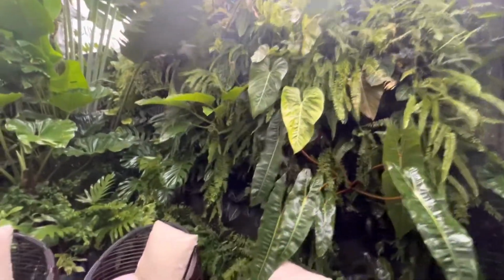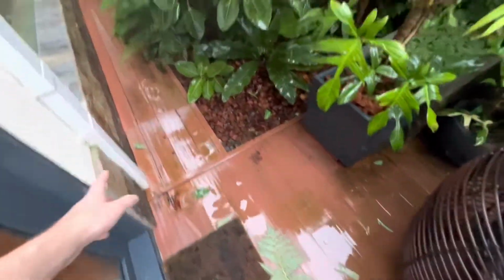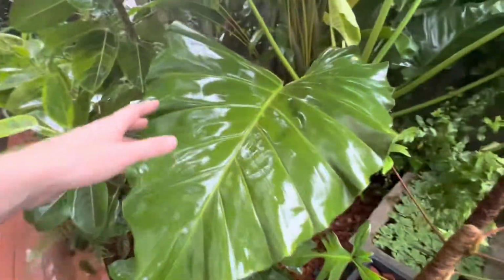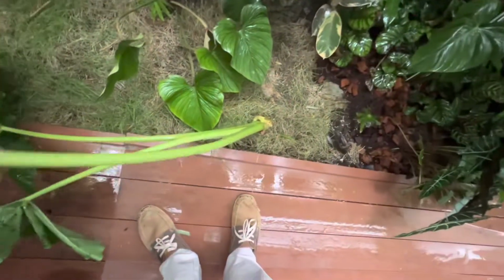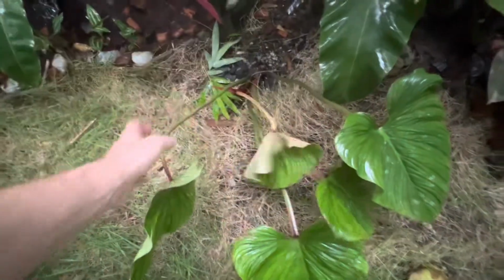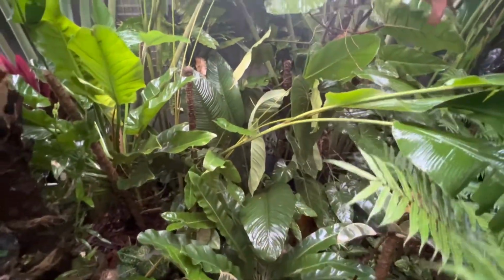So we've got a few ferns and bits of plants that have been blown onto the ground. This has been broken. These are all drooping over. This elephant ears has really taken a beating, almost uprooted from the wind. Also as well, you can see here some of these heliconias bent over.